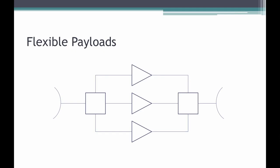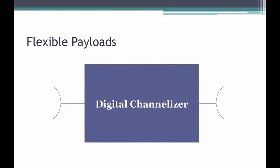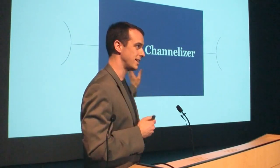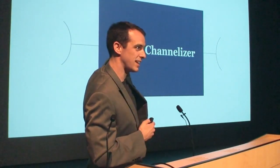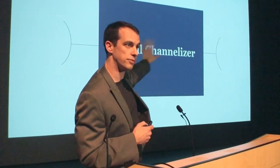So we've been pushing on our manufacturers to develop more flexible payloads where you can have as many inputs as your system designs for and as many outputs as you've designed, but they can all be cross-strapped any which way they want. The idea is that anything can go up on any channel and come down on any channel. And there's two sort of flavors of that.